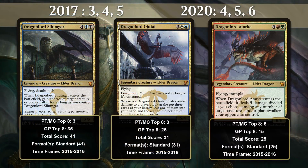At number 4, I actually have 3 dragons, and that's because they're all part of the same cycle, and they are Sillim Gar, Ojutai, and Atarka from the Dragons of Tarkir Dragon Lord cycle. Funnily enough, these 3 cards would have been all in a row if I gave each their own slot. Sillim Gar would have been the real number 4, and Ojutai and Atarka would have been number 5 and number 6 respectively. All 3 of these dragons bring impressive stats and incredible abilities to the table.